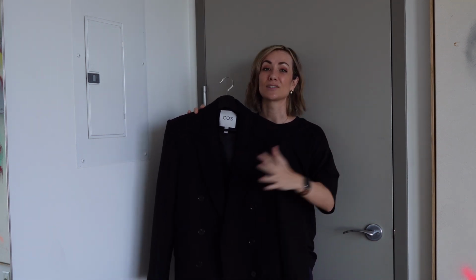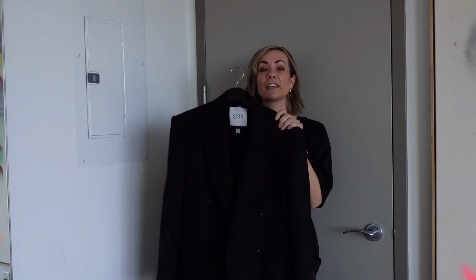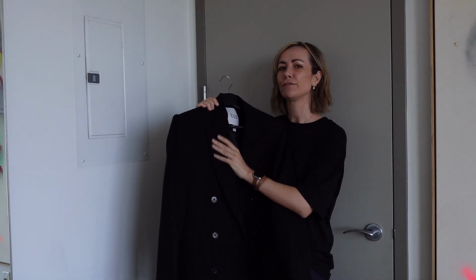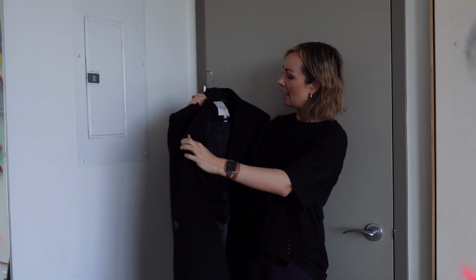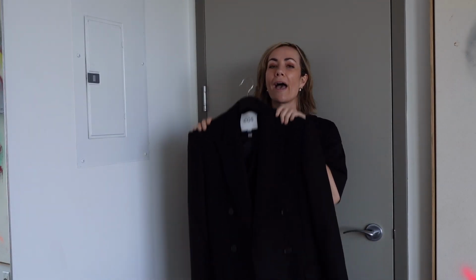It might still be there, but last time I checked, this was flying off the shelves. And I totally understand why. This is definitely a higher price point coat, even for COS. I think it was around $450, even though I think I got it at about a 15% discount. And it's just absolutely stunning. It's 100% wool. Again, it's so heavy.